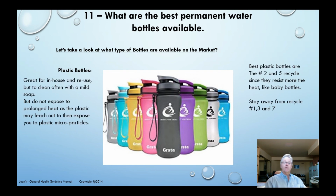Plastic bottles are great for in-house reuse, but clean often with a mild soap. Do not expose them to heat or sun, okay? Because you will have the same effect. Your plastic will leach out into your water.